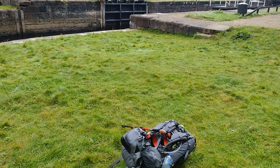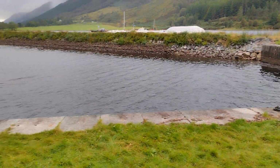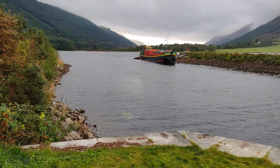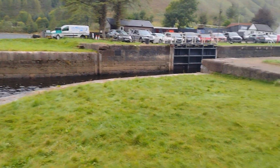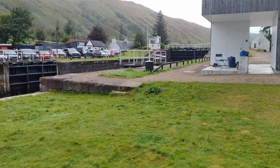So day 3, this is me done at Lagan Locks. Another good night of sleep. Hopefully today won't be as wet as it was yesterday, although the wind is promising to pick up a bit, so I need to watch out for that. But yeah, had a lovely chat last night with a few paddlers who were making the journey. And we'll see what happens.